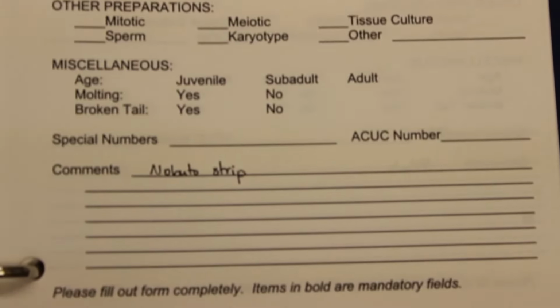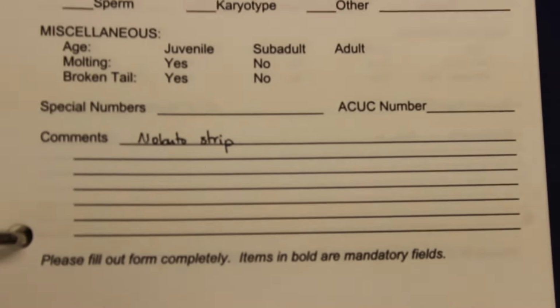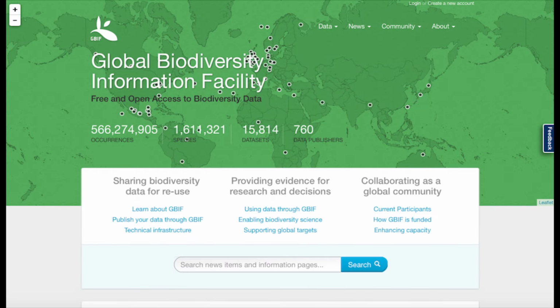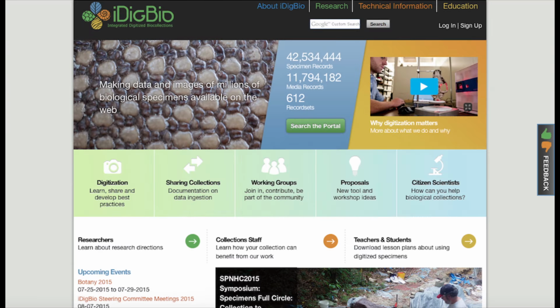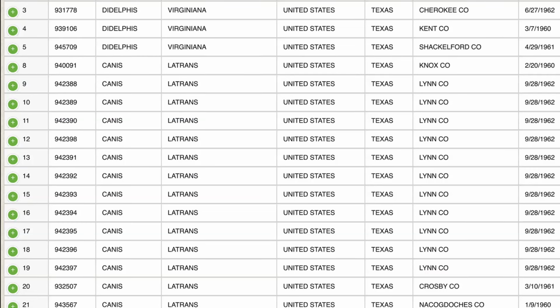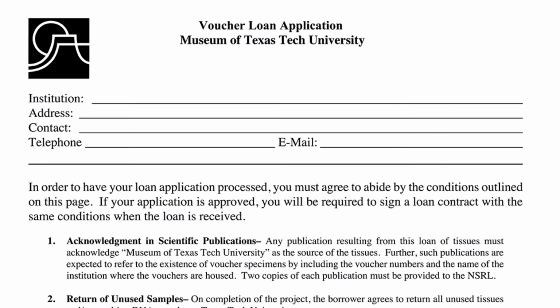We also provide access to our vertebrate data through collaborative data portals such as vertnet.org, gbif.org, and idigbio.org. Researchers can go to our website or any of these data portals to search for specimens or tissue samples from our collections that may enhance their research, and then submit a loan request. In a typical year, the NSRL sends out over 100 tissue and specimen loans.